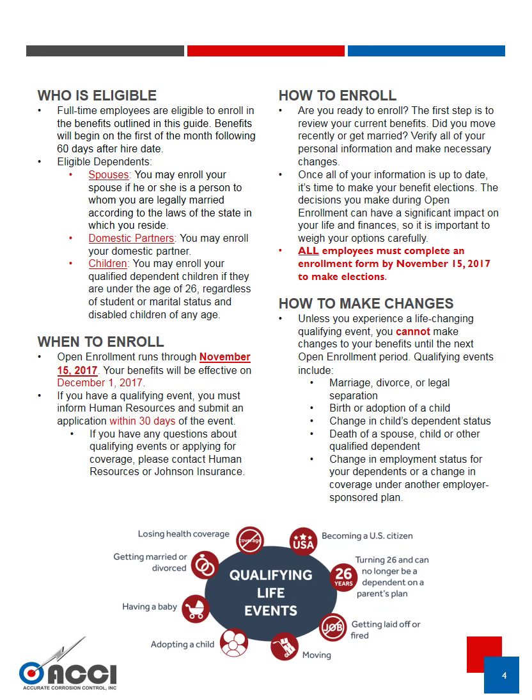Open enrollment is the one time of year that you can make changes to your benefit elections. Please keep in mind that once open enrollment closes on November 15th, you will not be able to make changes to the benefits unless you have a valid qualifying event.